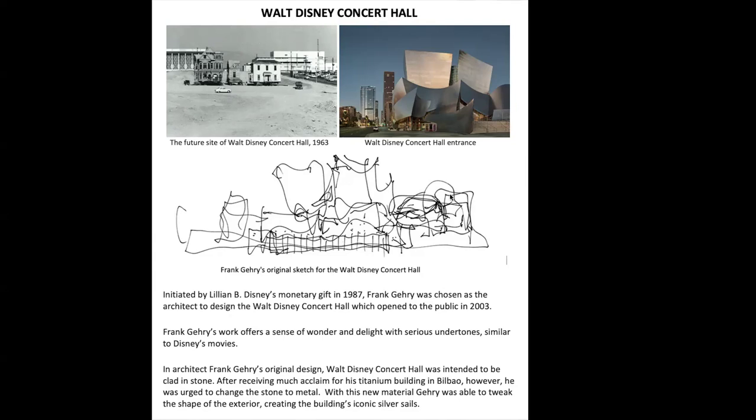And then on that site, some 40 years later was the Walt Disney Concert Hall with all those soaring curves to it. He originally got this in 1987, at which time he was thinking about stone. But then he built his first building with the cool metal curves that he's known for in Bilbao, Spain. Maybe some of you have traveled there to see it. I would love to go see it someday. I've not been there. And he took the knowledge he learned from how to build that, and he brought it here to the Walt Disney Concert Hall.